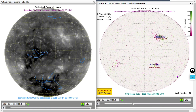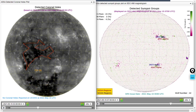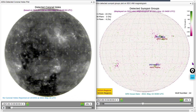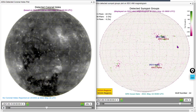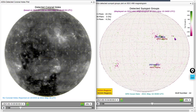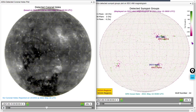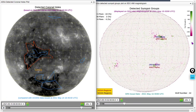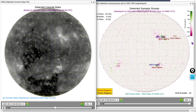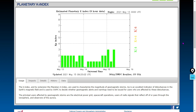Here are the coronal holes and the sunspot groups. So on the Integrated Space Weather Analysis Center, this is right on the first page here. Sunspot groups and detected coronal holes. And you can see this new sunspot forming here, just getting an alpha designation there. Sunspot 2822 is also alpha. We've only got alpha class sunspots. The likelihood of significant solar flares has dropped, but I would remind our viewers again that the possibility of additional coronal mass ejections remains. The KP index, a measurement of global geomagnetism, currently at 3.